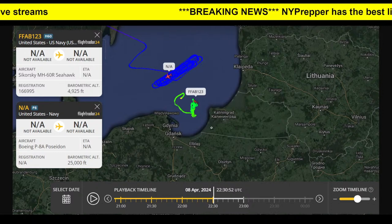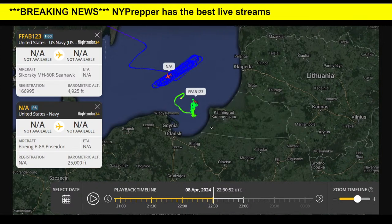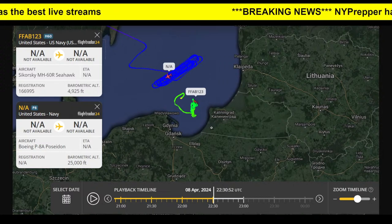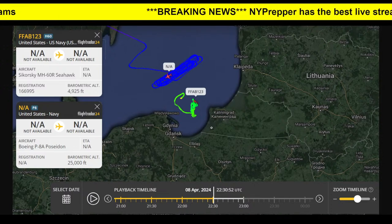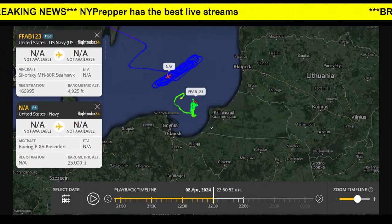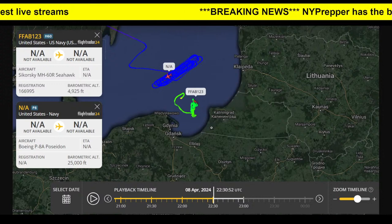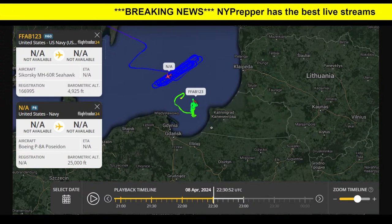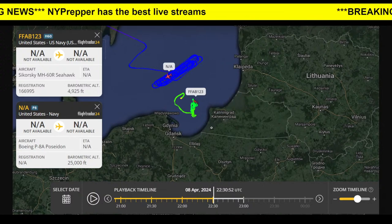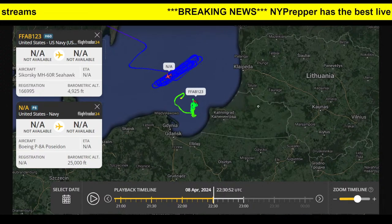Kaliningrad is a Russian exclave. It's a piece of Russia that's stuck between Lithuania and Poland. It's not connected to the rest of Russia. And the story behind Kaliningrad, for those of you guys who don't know, has to do with World War II. When they carved up Poland and Germany after World War II, Stalin wanted to keep Kaliningrad, and then when the USSR collapsed, Kaliningrad stayed a part of Russia.